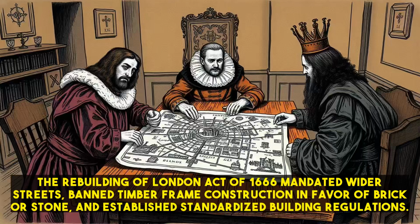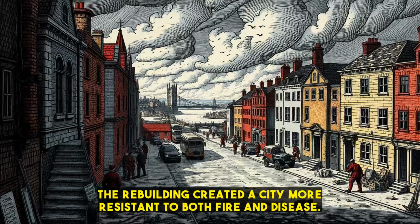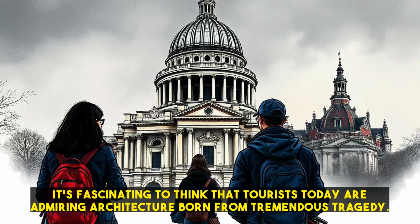The Rebuilding of London Act of 1666 mandated wider streets, banned timber frame construction in favor of brick or stone, and established standardized building regulations. The medieval St. Paul's Cathedral, damaged beyond repair, gave way to Wren's masterpiece, the iconic dome that dominates London's skyline today. The rebuilding created a city more resistant to both fire and disease. It's fascinating to think that tourists today are admiring architecture born from tremendous tragedy.